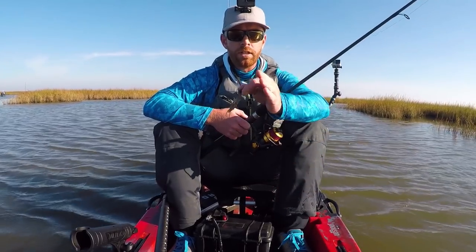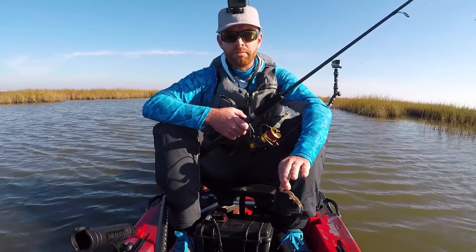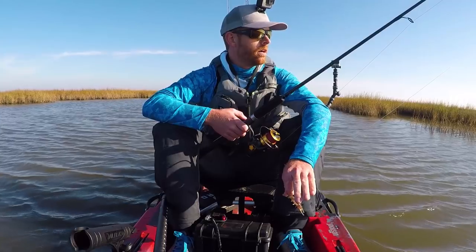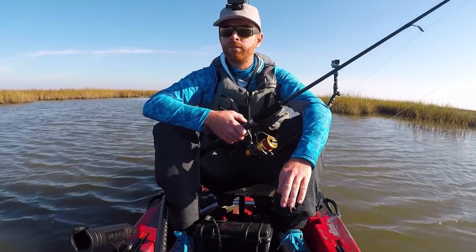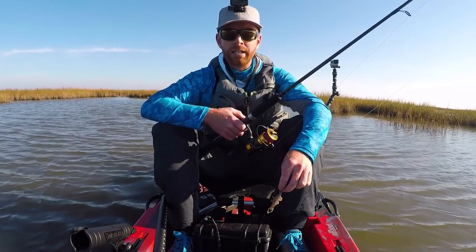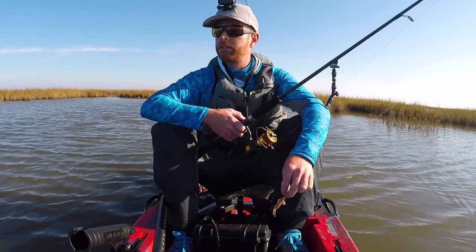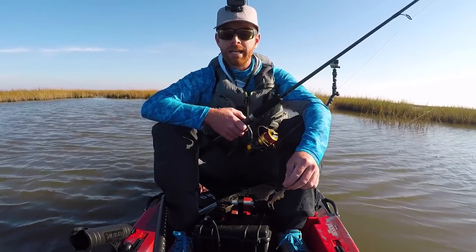They'll push kind of a V wake up along the grass. Other fish will push wakes too, like mullet or even trout. But typically with a redfish, you can tell it's a lot wider of a wake. They're just a beefier fish. And so I'm basically gonna be paddling around, looking, listening, tuning into the marsh and looking for any signs of redfish, and then I'm gonna sight cast to them.